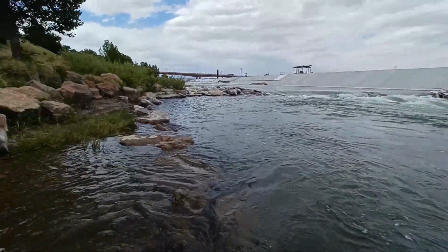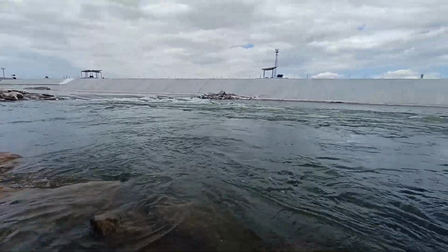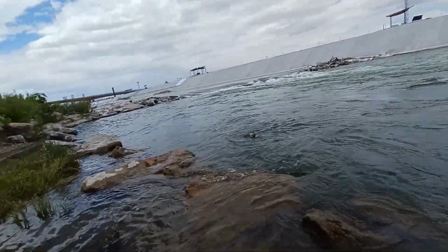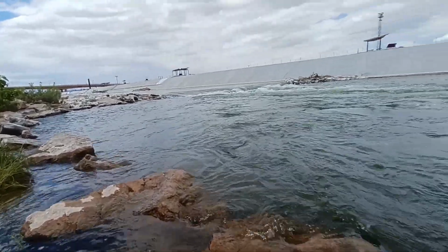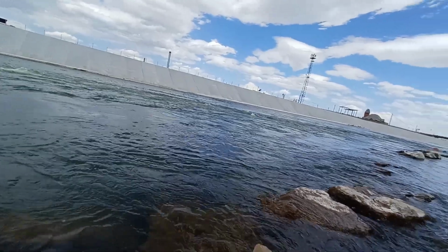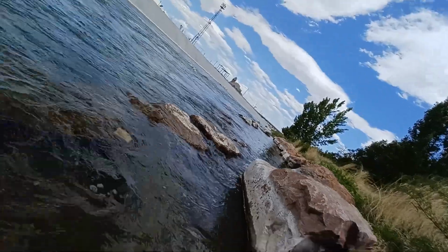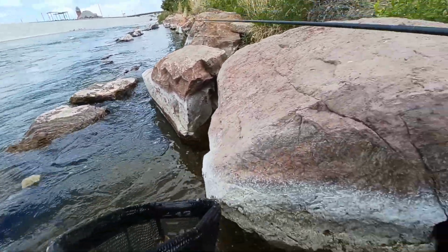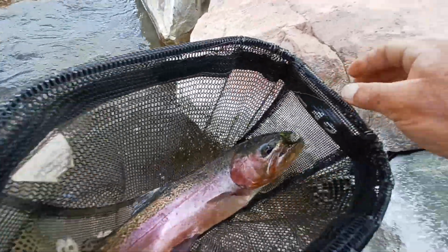Well, we're just struggling over here in the current. It's got it right in the top lip, and it just keeps rolling. Come over that rock. Right into the net. Sucker, you swam right into the net. Look at that fish.